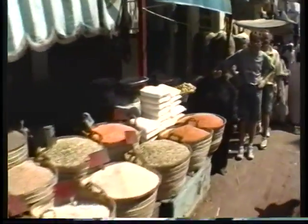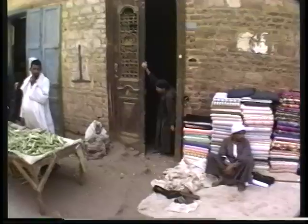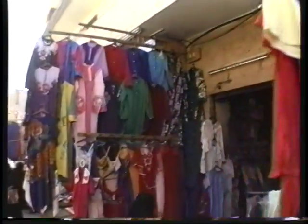We're going to take you later in the program into a papyrus shop in downtown Cairo. That's one of the very popular kinds of tourist items to purchase and bring home, and some high-quality cotton clothing.